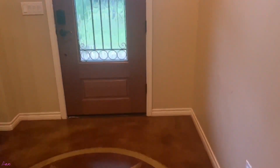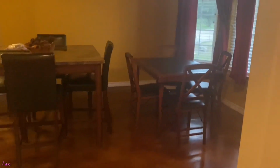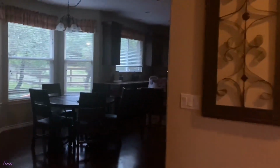The front door, front entrance area. Turn this way. There's some tables here. Straight ahead is the living room. Here's the kitchen.